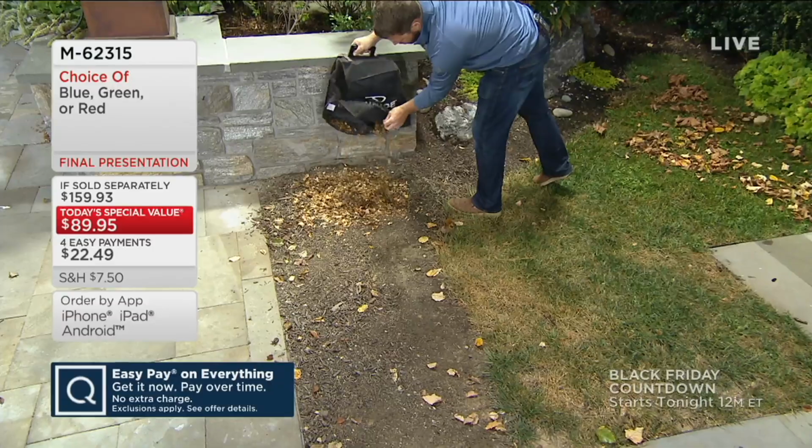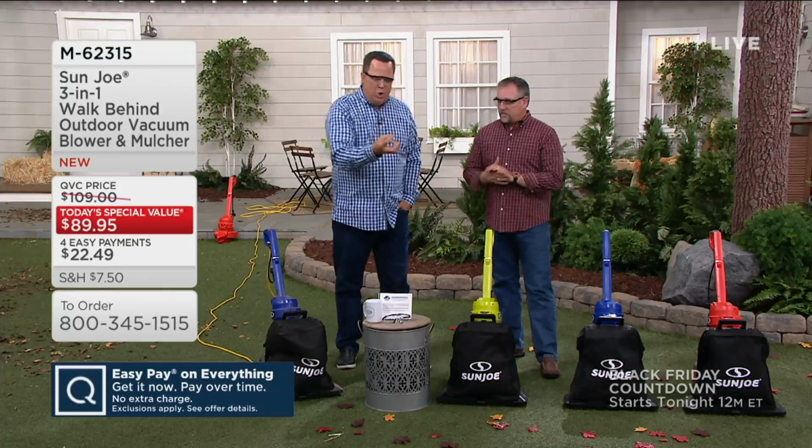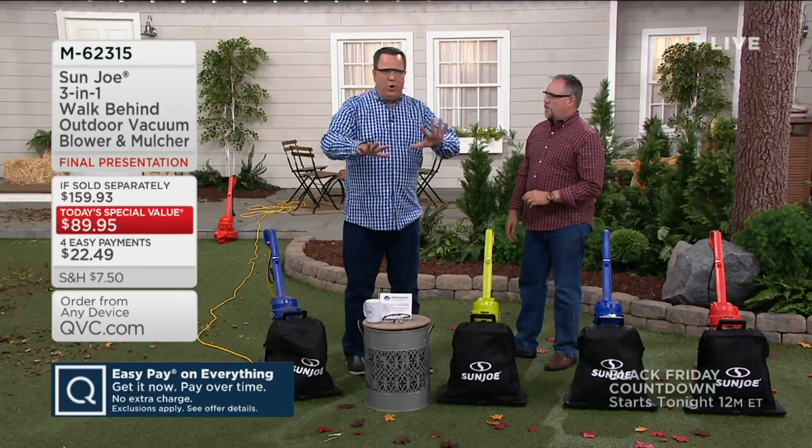The only time you might get a rake out is to spread that out in your flower beds when you're done. That's what makes this so extraordinary. And these mulched leaves are great nutrients for your flower beds. They will compost down all winter, not to mention adding a little layer of warmth over the bulbs and the root systems for your plants and your shrubs.